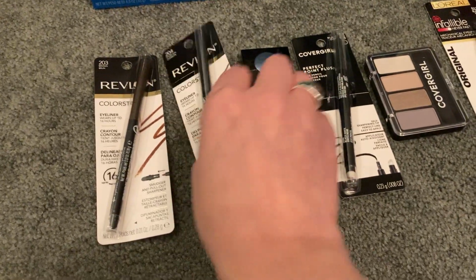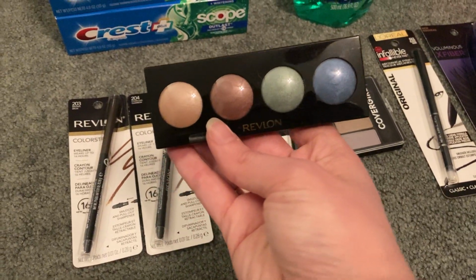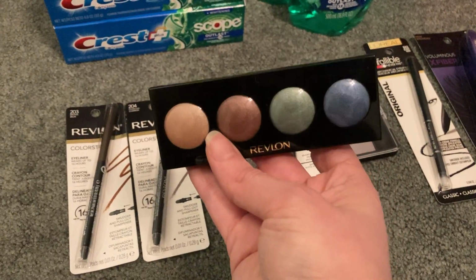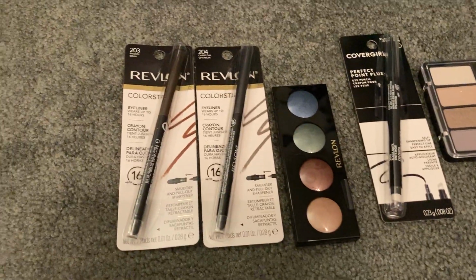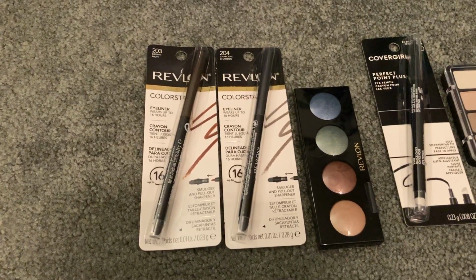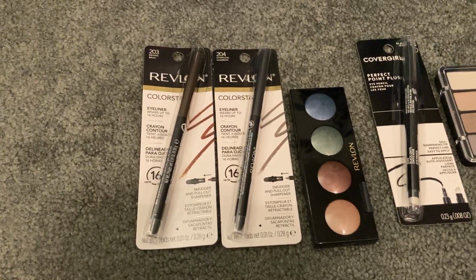$17.98. I also picked up one of these Revlon Illuminance Cream Shadow 4 kit. And this is $8.59 at my store. So altogether on Revlon items, my total was $26.57. I used a $3 off of 1 Revlon Eye paper coupon from the 10-4 Smart Source.